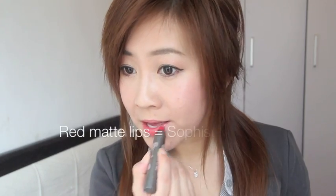This look is very sophisticated yet simple. It gives me plenty of confidence, great for work or even an interview. So for me, whenever I see women wear red lipstick, not only do I feel they look confident, they look professional and sophisticated, they also have this empowering vibe about them.